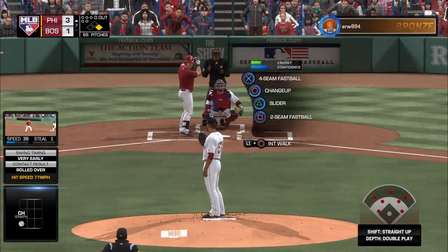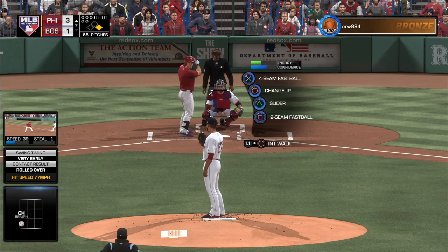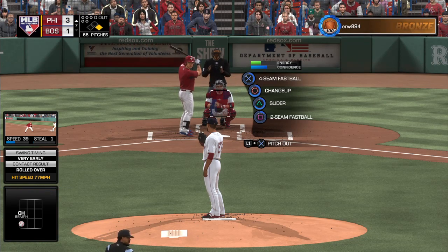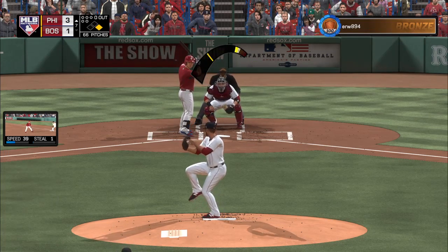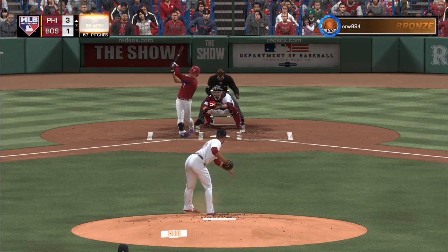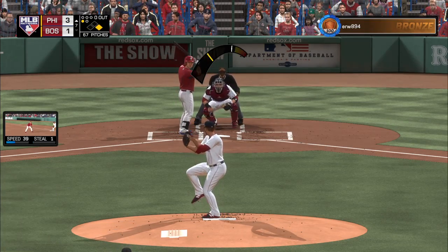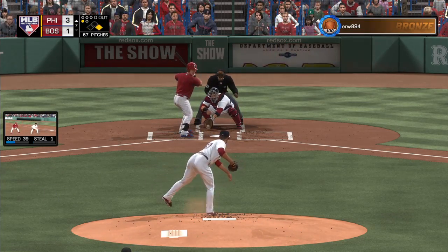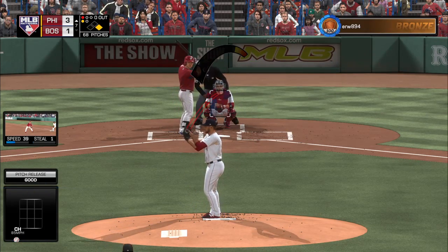Striding in once again. Shin-Soo Choo. Right fielder, Shin-Soo Choo. Swing and a miss that time. It's 0-1. We're in the 7th inning with a good finish brewing. 3-1 our score. Off-speed pitch in the dirt as he takes it for a ball.